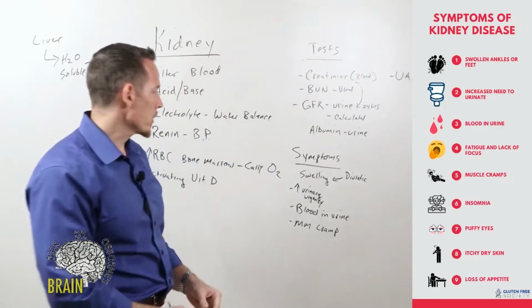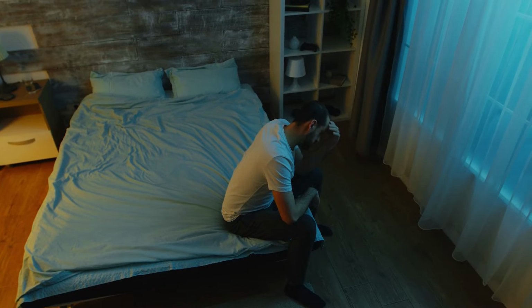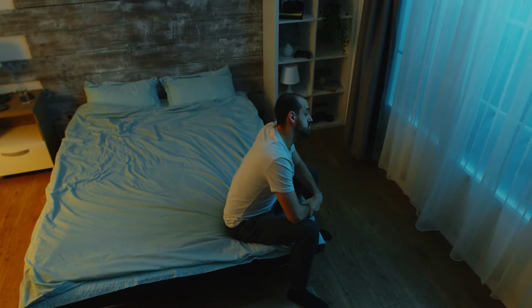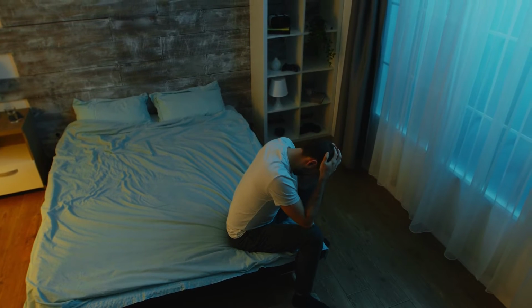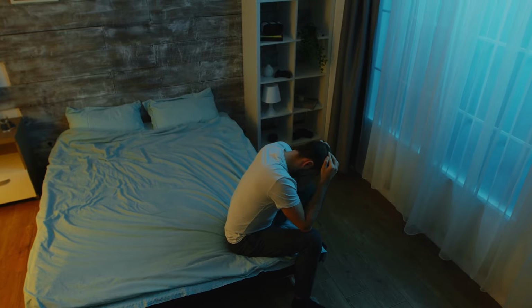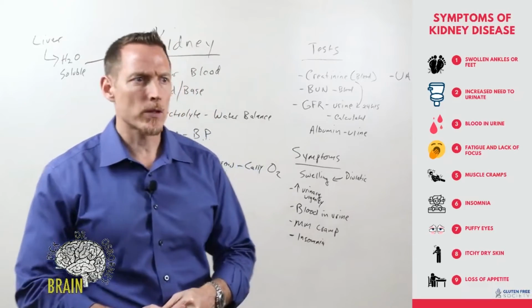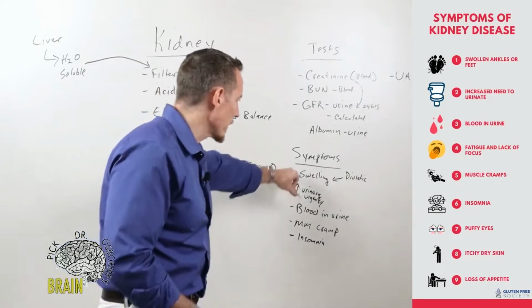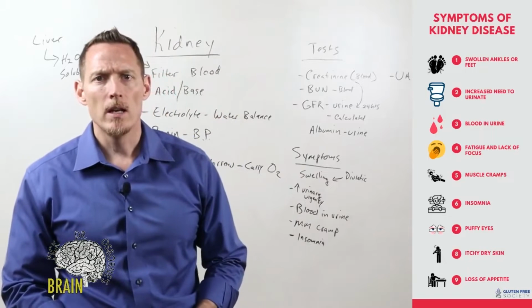Additionally, trouble sleeping, not being able to go to sleep, insomnia. The insomnia has a lot to do with not the electrolyte, but the acid-base balance component of what your kidney does to help you function. And then we also get puffy eyes. That's part of the swelling, right? So puffiness around the eyes. Itchy, dry skin can also occur.